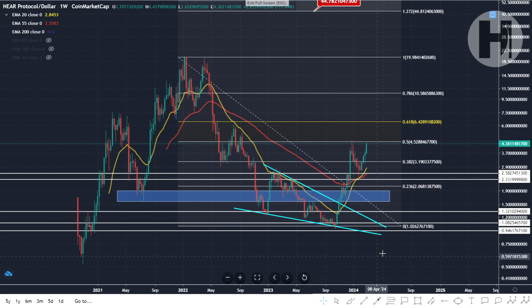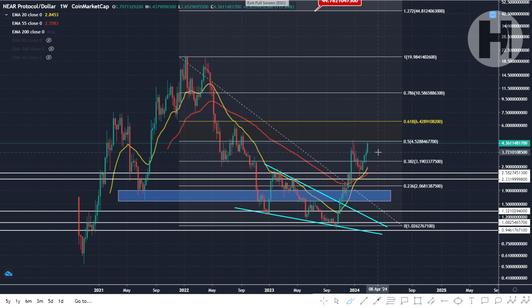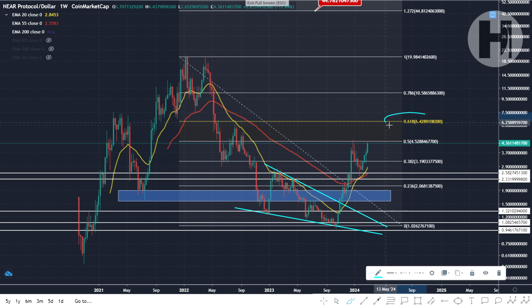All right, taking a look at the weekly chart. Once again, a quick recap of what happened. We had a falling wedge pattern breakout. We retested the 0.5 Fibonacci level. Then we had a pullback to the 20 EMA, a bounce from there. And once again, we're close to the 0.5 Fib. Hopefully, we're going to be able to break above that and potentially even get to $6.42. That would be an ideal scenario.